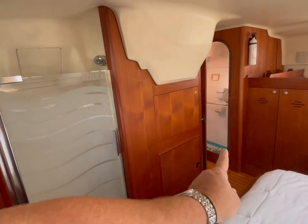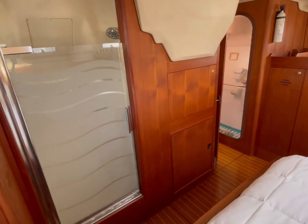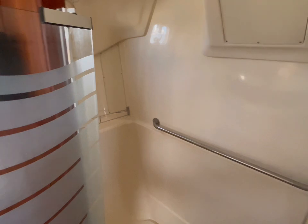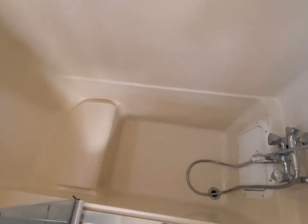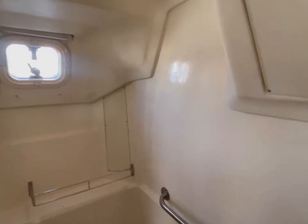On the starboard side we have a head, and on the port side we have a shower and tub combo. You can see the beautiful frosted Hunter glass as we close the door here.